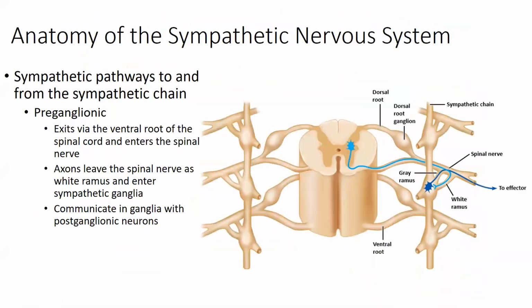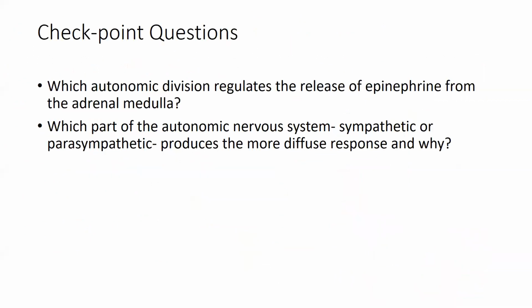Okay, let's go back here. So that question was, which of the two divisions produce the more diffuse response? And we said the sympathetic, specifically the adrenal medulla. All right.